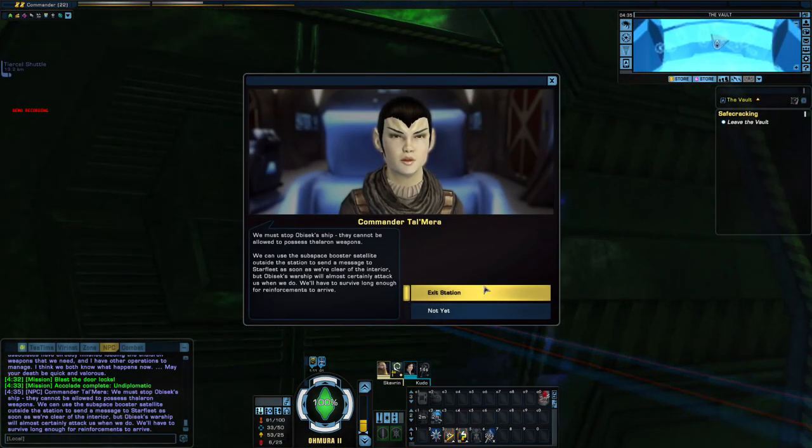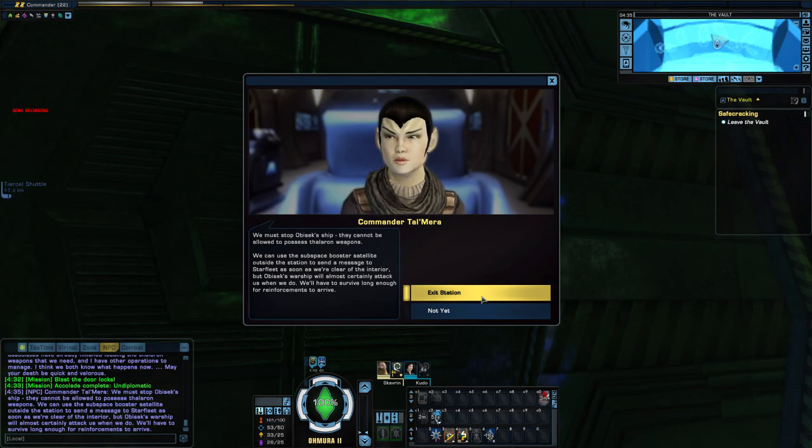Must stop Obasek's ship. They cannot be allowed to possess Thaleron weapons. We can use the subspace booster satellite outside the station to send a message to Starfleet as soon as we're clear of the interior. But Obasek's warship will almost certainly attack us when we do. We'll have to survive long enough for reinforcements to arrive.